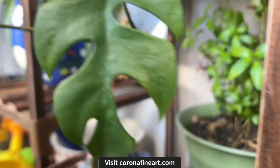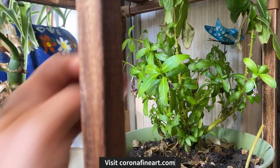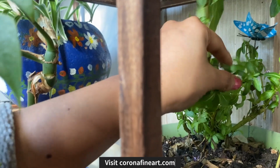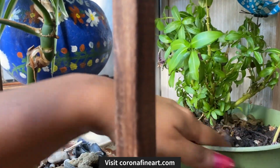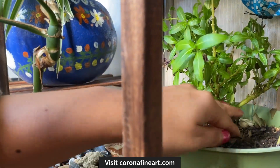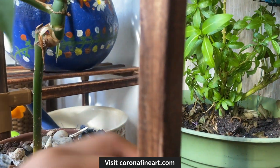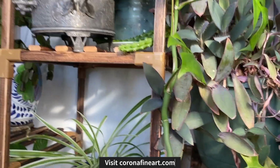Now back here I have a ficus, and this is a sun plant, so it's not looking its greatest right now because it's inside and it doesn't get a lot of sun, even though it's by the door. But it's doing pretty well for being indoors for as long as it has been.